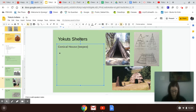Now, the conical house was made of tule grass, and we have heard that term before because that's the same grass that they used to make their baskets. They were about 12 feet long. So if you took 12 small steps, you could sort of measure how far and how big the conical house or teepee would be.